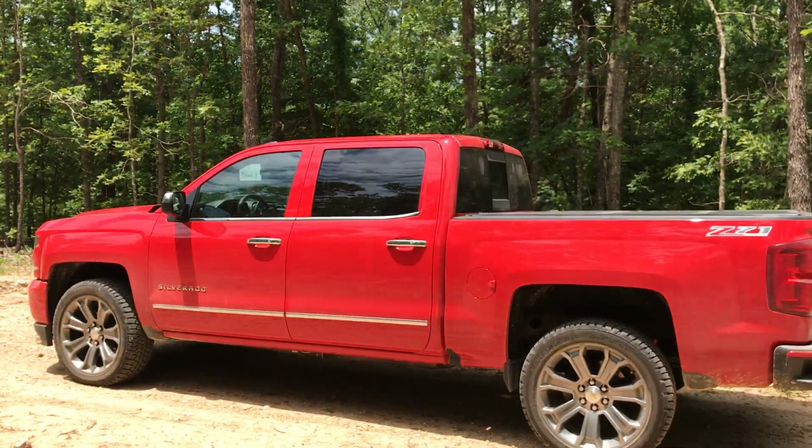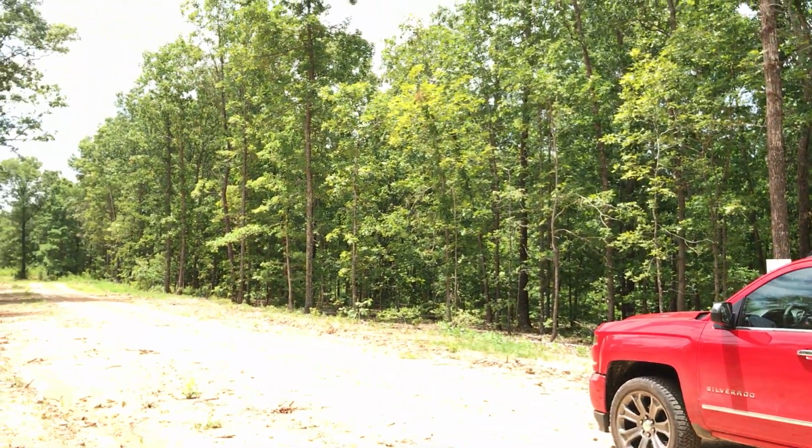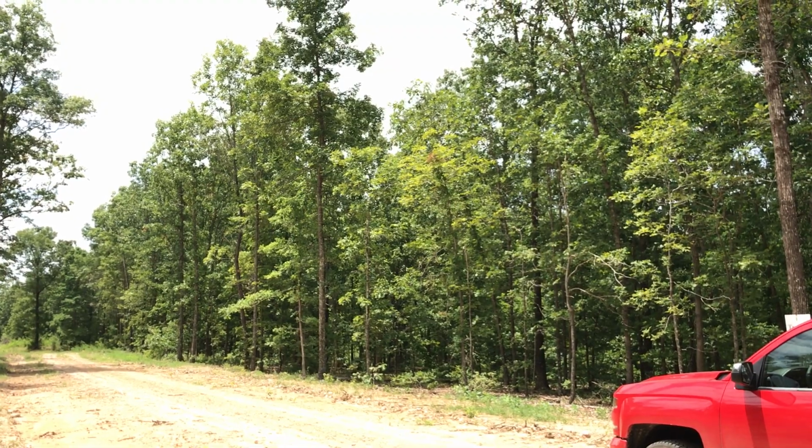I feel like I'm taking a video of the truck. I always gravitate toward the truck. There you go, Zachary. Keep that truck in the corner, that's better.